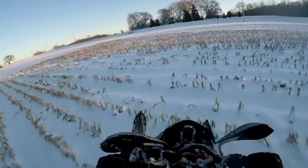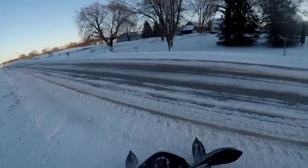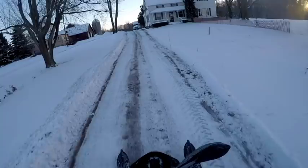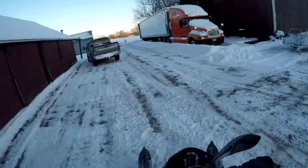Ooh, that's rough in there. Truck. Hopefully I'm going to be fixing it up pretty soon.